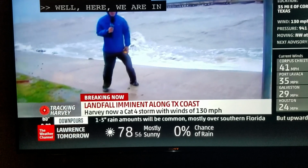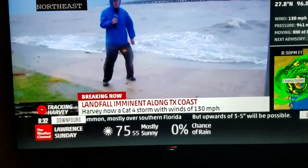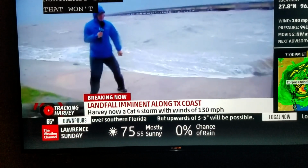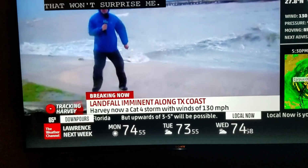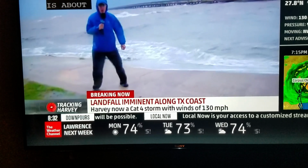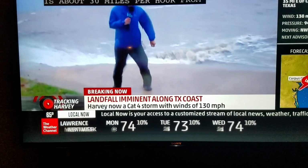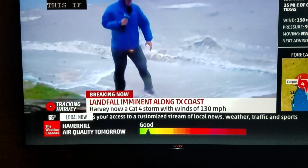And I just noted that Victoria, which is about 30 miles north of here inland in Victoria County, where they also have a mandatory evacuation, I believe the only inland county that went with a mandatory, they just gusted to 49 miles an hour. So it goes to show you what kind of night is ahead for Victoria, a city that is much larger than here in Port Lavaca.